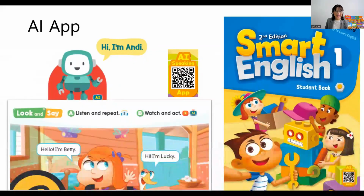And while we are here, let me show you the animation of the conversation part. Here. Let's do unit 7. Remember this unit? Okay, I'll show you the animation. Now the AI app. Okay, so we have this character called Andy. This is AI Andy. And when you download the mobile app, Andy will guide you for speaking practice.